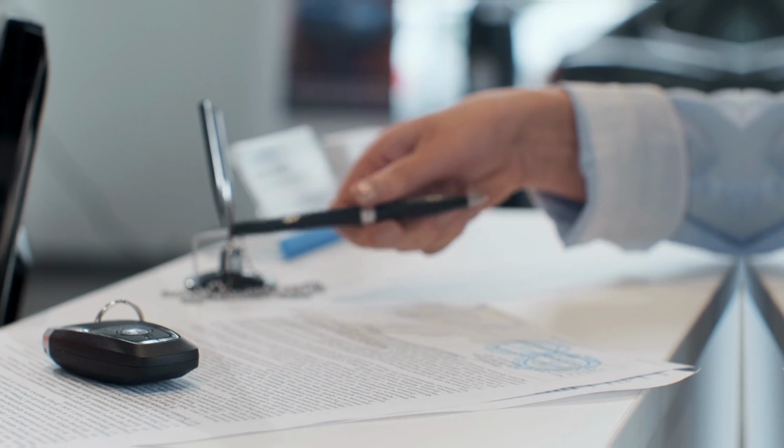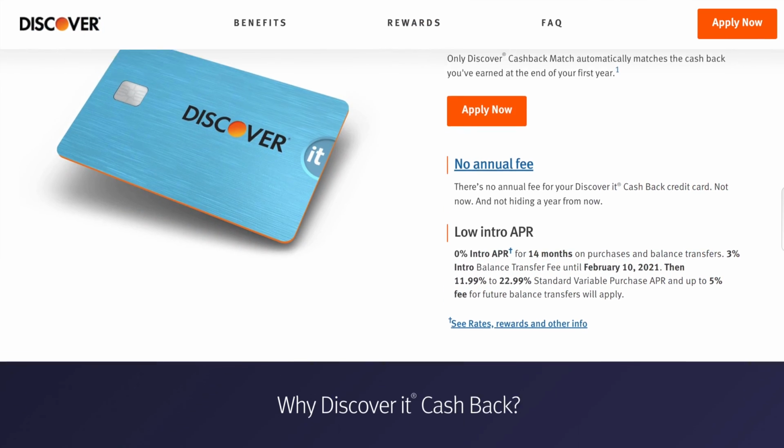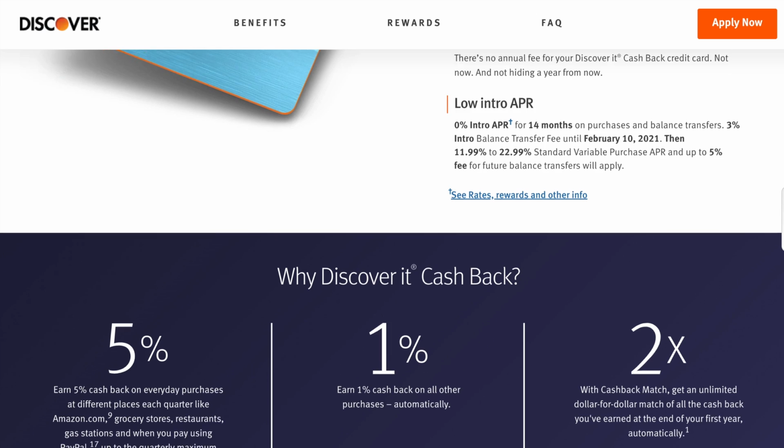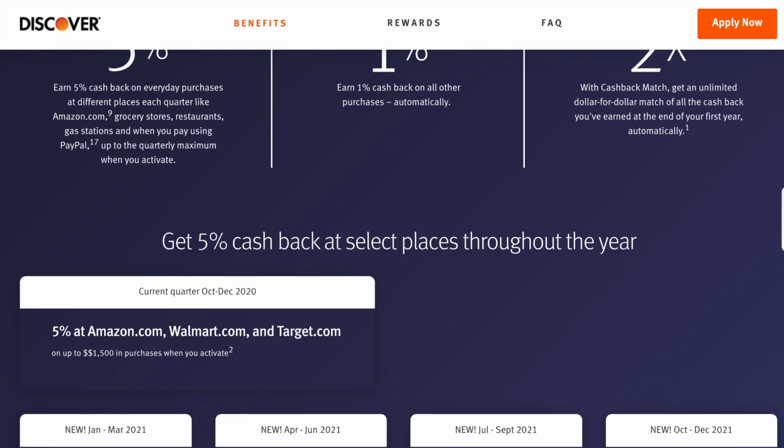Discover also offers personal loans, and while I couldn't find anything specifically about personal loans on Capital One's website, I do have a feeling that they offer this, and I do know for a fact that Capital One does offer auto loans and various business account options as well. Now, today we are specifically focusing on the banking features, but I do also want to mention that Discover offers the Discover It card, which by far is the best credit card if you are just getting started with building your credit, and I have done an entirely separate video on that credit card.